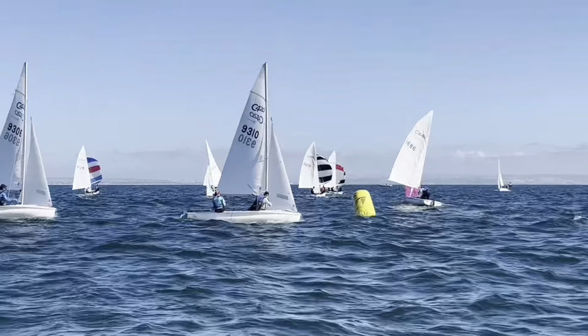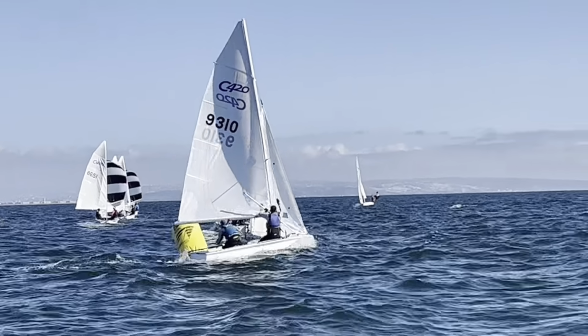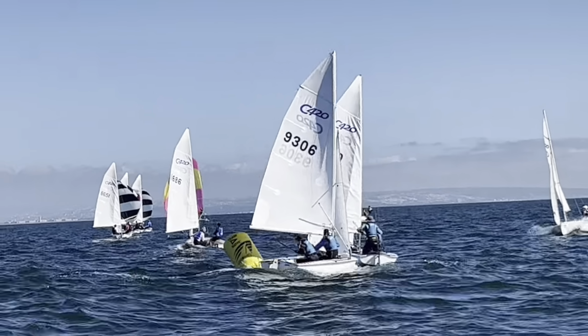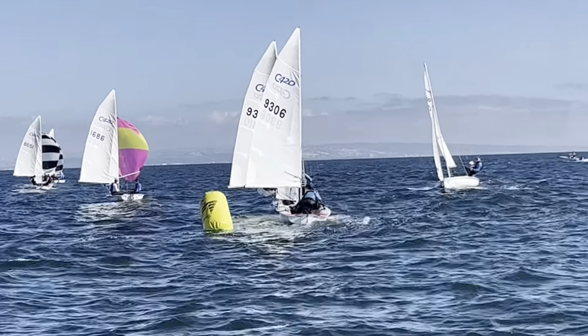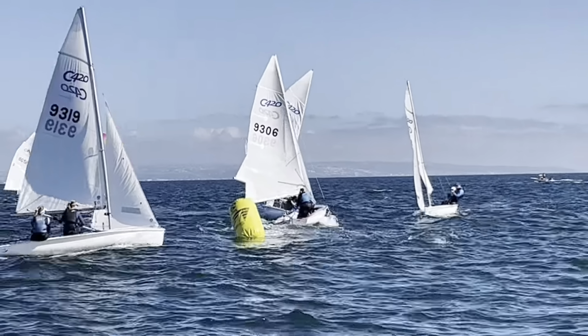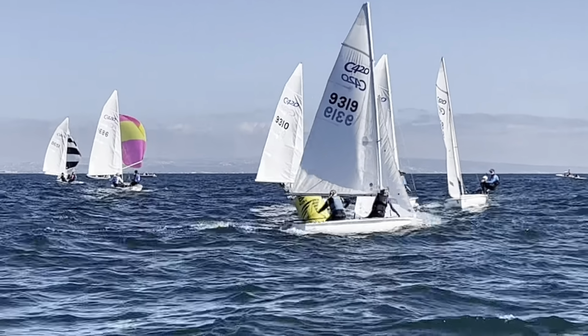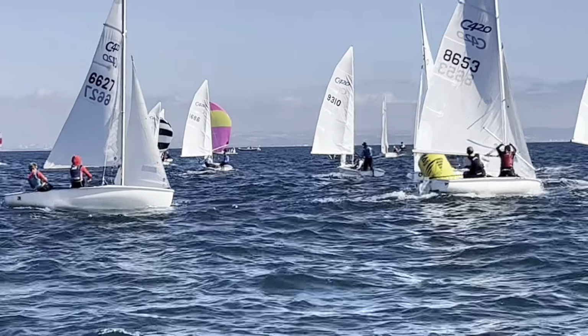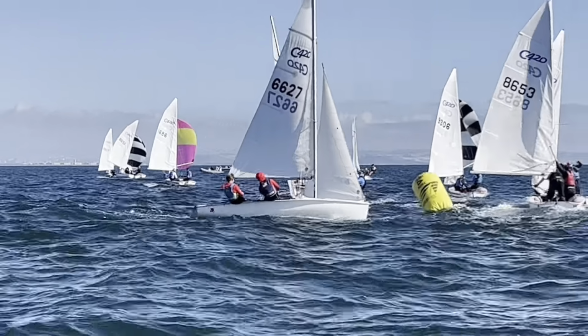Loki and Zach coming around here. This is the best Perry performances they've had. This might be their second Perry regatta, and a big improvement over the first one already. We've practiced a lot. We got their rig set up right. They're starting to sail the boat better.